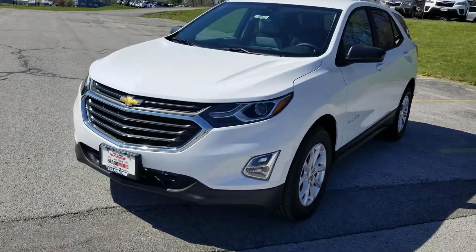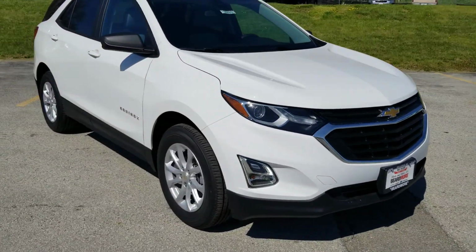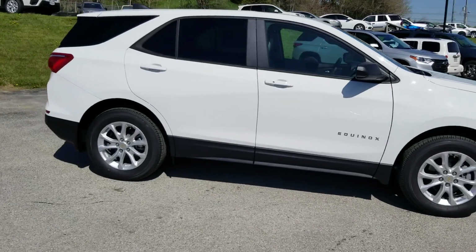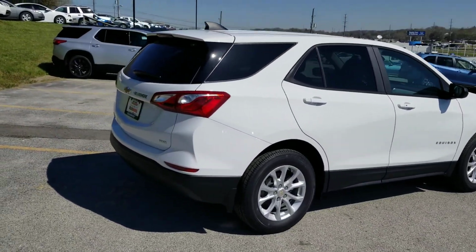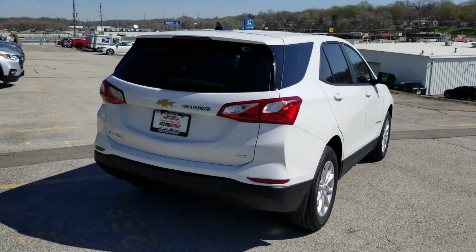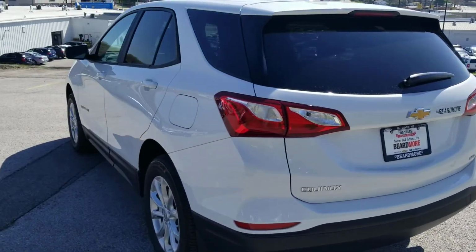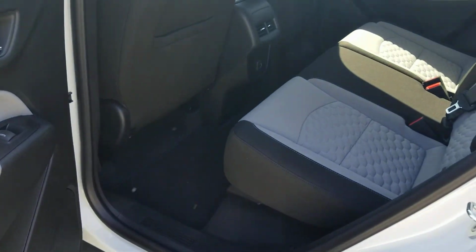All right, Mrs. Powell, this is our 2020 Equinox all-wheel drive. This vehicle actually is equipped with the convenience package, so you do have quite a few safety features on this vehicle as well. This one here, we would be able to get to the payment that you were looking for as well. So you just let me know if this is something that you can deal with each day, and we can go from there.